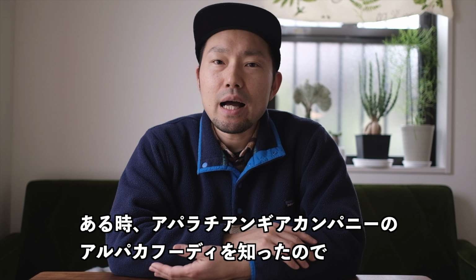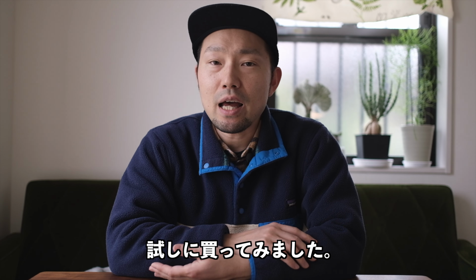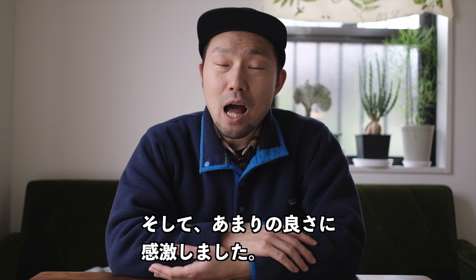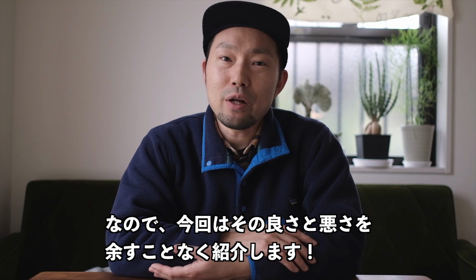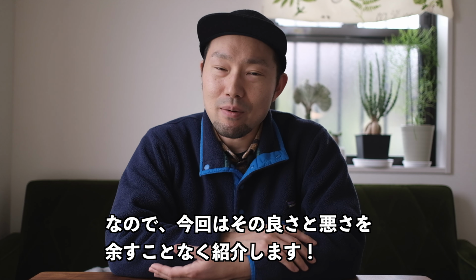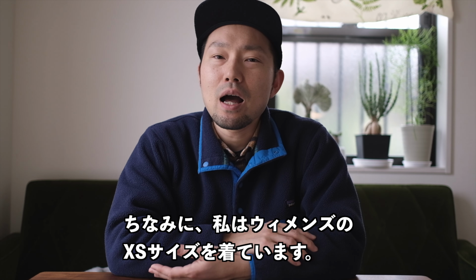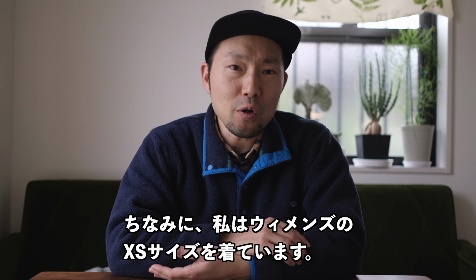But one day, I got to know the Appalachian Gear Company's Alpaca Hoodie, and I gave it a shot. And I was shocked how good it is. So I will tell you what I like about it and what I don't like about it. So please enjoy. Also, one thing, I'm wearing a women's extra small.